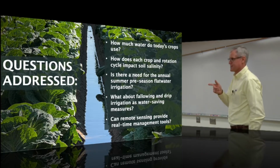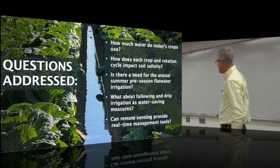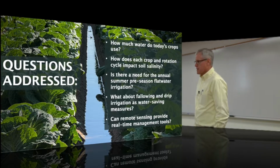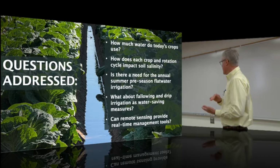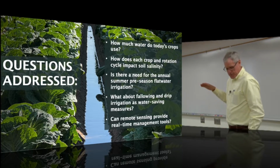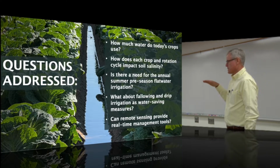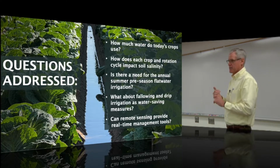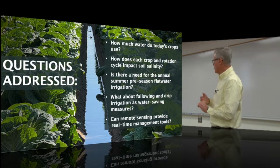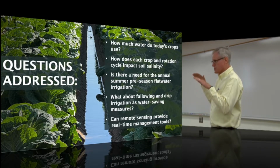Yes, sir. Well, you explained this before, but preseason crop water irrigation, is that to push the salt down, or are there other reasons? There's other reasons. So, a good question. You guys all know, you do the flat water irrigation before the vegetable crop goes in. It does have benefits like weeds, diseases, and then in addition, pushing the salts down.